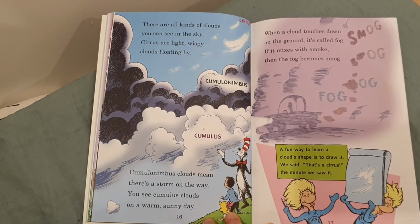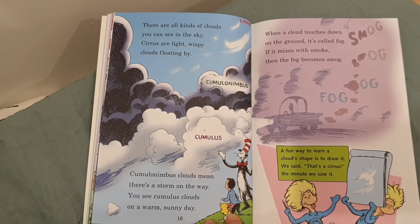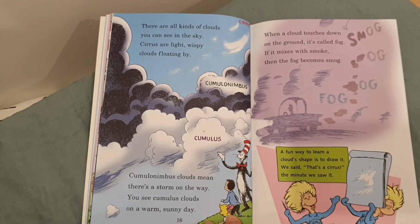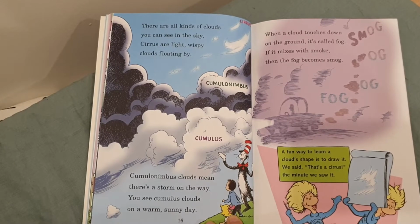When a cloud touches down on the ground, it's called fog. If it mixes with smoke, then the fog becomes smog. A fun way to learn a cloud's shape is to draw it.